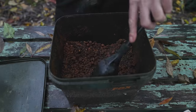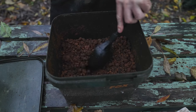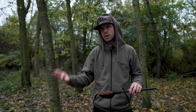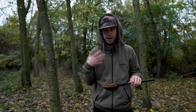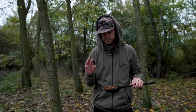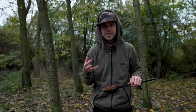Right, rods are all sorted now, and this is the mix and blend that I've gone in with. Now, I actually prepared this for a trip that I did last week, and I got two buckets prepared. Knowing that I was coming on this trip, I thought I'd have at least one bucket to go in with over here, but I didn't end up using a lot on that trip, so I've actually had two buckets, luckily enough. So this is what I would like to call my winter mix as such.